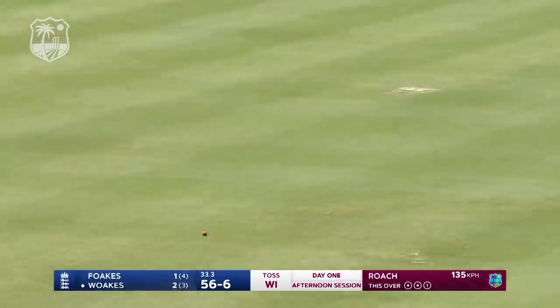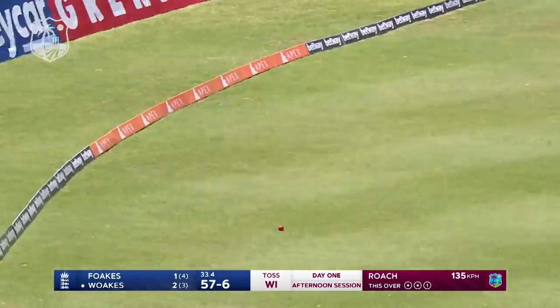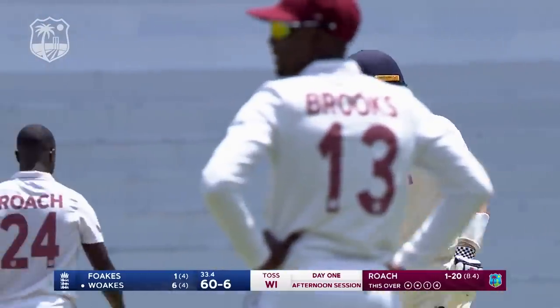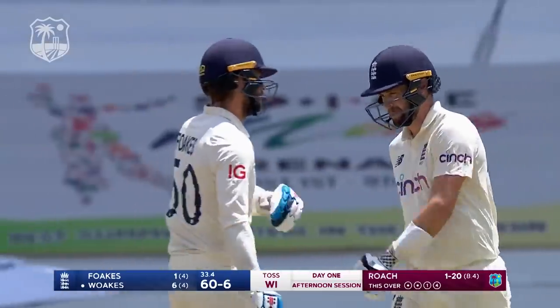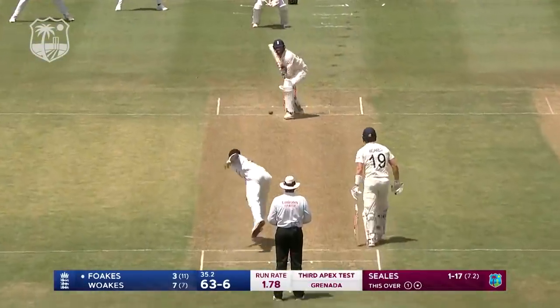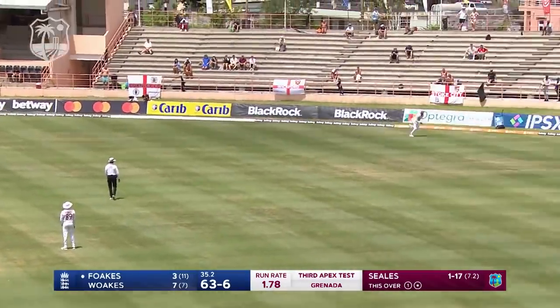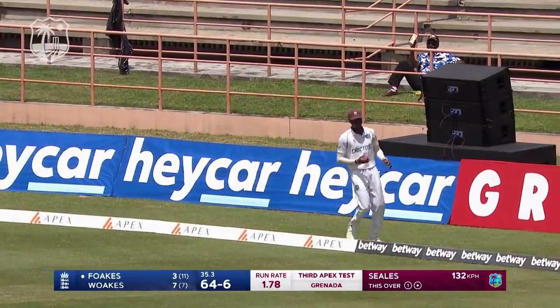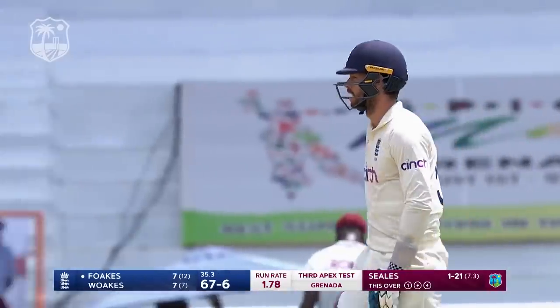Don't give him that. Works it off his legs for that drive. Mixed naturally makes way for himself. It's nicely clipped away, and it's going to be four runs as well, four very, very welcome runs.